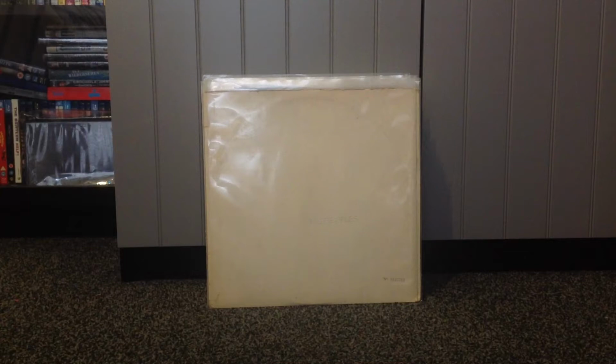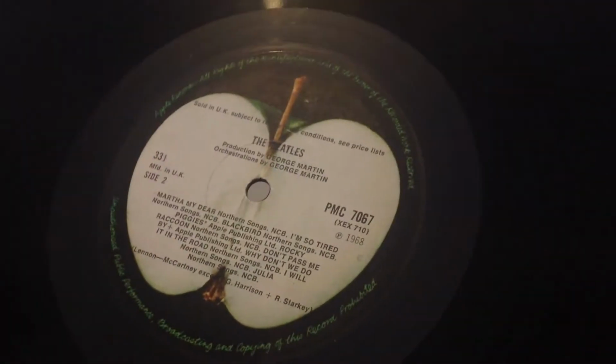Now, I won't show you like every bit of every white album because otherwise the video would be really long. But I'll show you this one. This is actually a nice copy, and it's got nice early labels too. So here's side 1. Now this doesn't have an EMI recording above the 33, which shows it's a very early copy. And it's the same on side 2 there.